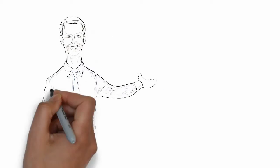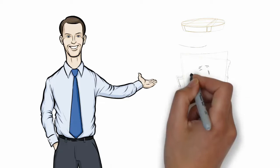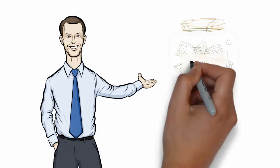However, there are easy ways to save. Here are several ways to avoid the constant panic of going broke. You're ahead of the game just by reading this list.